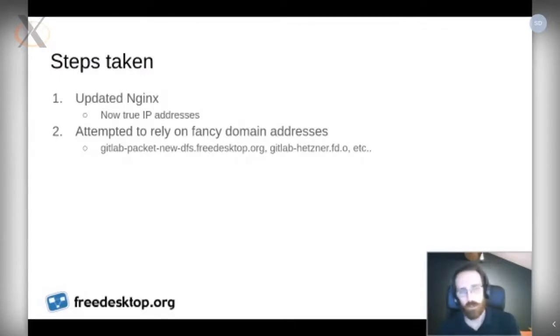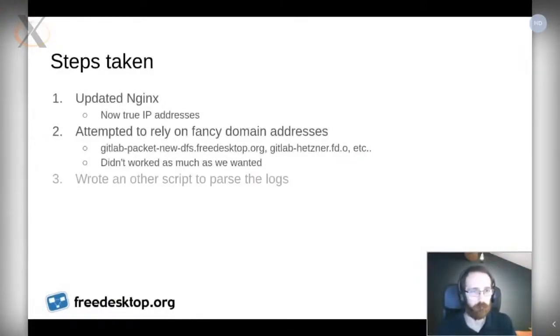So if you have had a careful look at the GitLab logs at some point, you would see that you are using some gitlab.packet.freedesktop.org or gitlab.snr.freedesktop.org. This was just us trying to monitor the thing and trying to understand who was actually pulling what. The problem is that we knew that Packet and Snr were pulling a lot of Git traffic, but we didn't know which projects were actually used and if we could do anything about it. So it didn't work as much as we wanted.